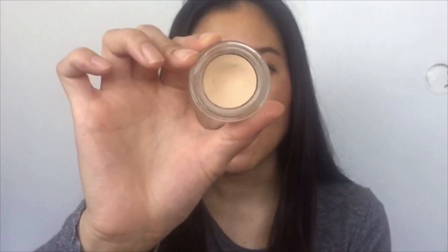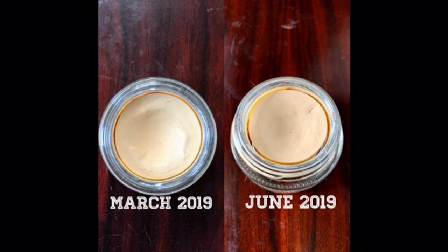I'm a little discouraged at how slow my progress is going with my MAC paint pot. I use the shade Soft Ochre as an eyeshadow primer, and I thought I was making good progress on it, but I really don't see much progress since March, even though this is one of the few products among my project pan items that I do use pretty much every day. So it's a little disappointing, but I'm just going to keep soldiering on, and maybe all of a sudden it'll just go down.